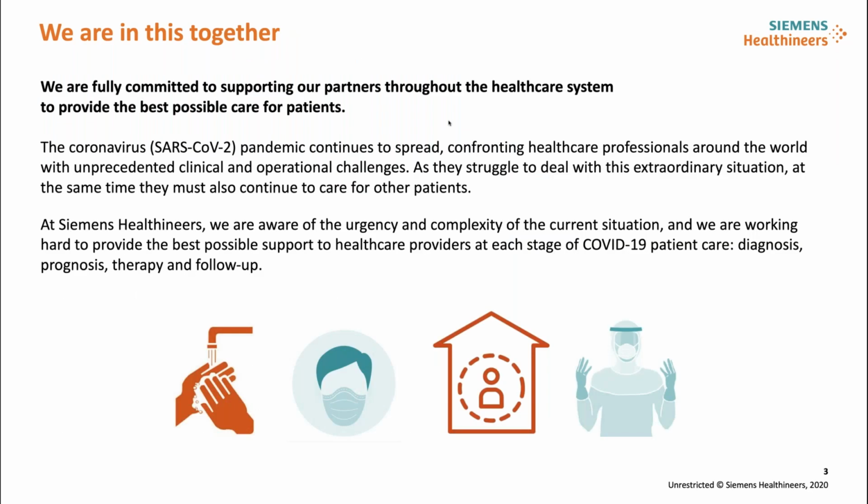So basically, we're on this together, right? From our side, we are fully committed to support the healthcare system, of course, and healthcare providers. This doesn't mean only doctors or nurses and researchers. It means the whole system, and you are a big part of it yourself, being part of the operations and the hospitals and the clinics. This is highly necessary, so it's also taking into account this part of the story. So really supporting the whole thing here.